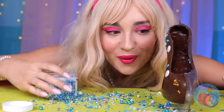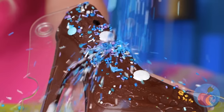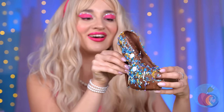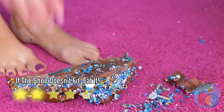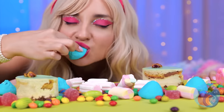Oh, we can do better than that. You can never have too many sprinkles. Wow. I don't think it's your size. But who needs shoes when we've got a whole candy buffet?